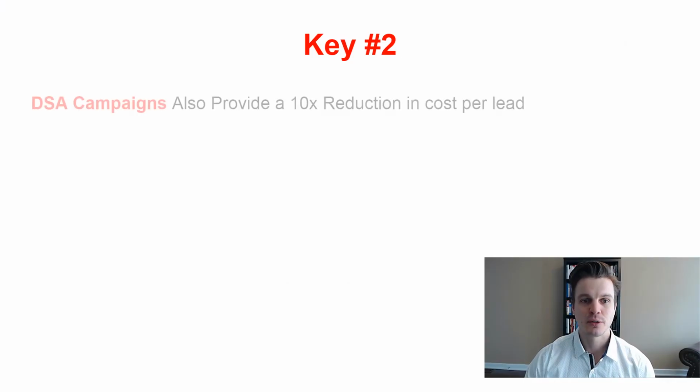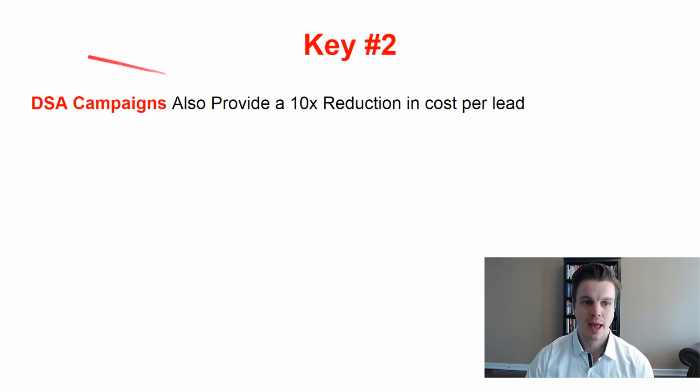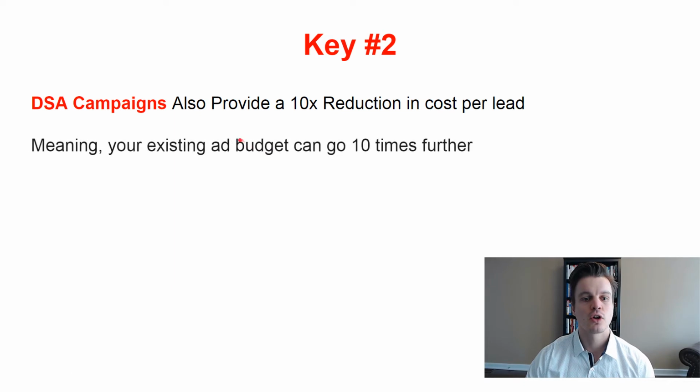Key number 2, DSA campaigns. A DSA campaign is a Google Ads campaign, but it's a unique one. It's a specific one. It stands for Dynamic Search Ads. The benefit is it also provides a 10x reduction in your cost per lead, right? So that means, again, that your existing ad budget can go 10 times further.